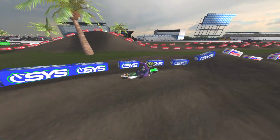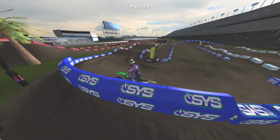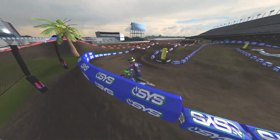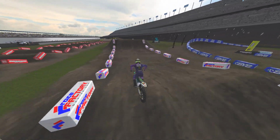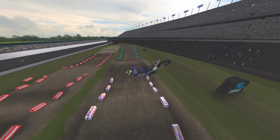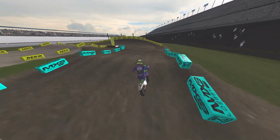Even though I did mess up a little bit right there. But you can see I took the very far outside to be able to do that, right? If you hit this corner perfect, you can actually square it up and hit the inside and still hit that triple in there. But you're going to have to seat bounce. You're going to have to know how that suspension's going to react to even get over these jump faces.